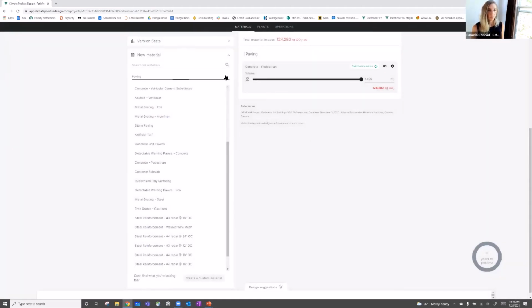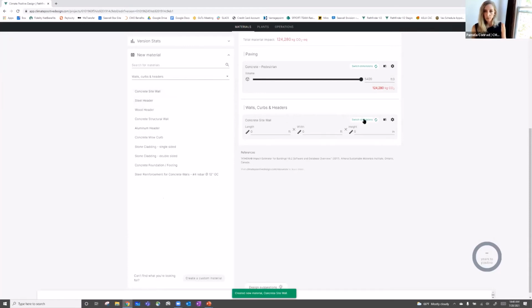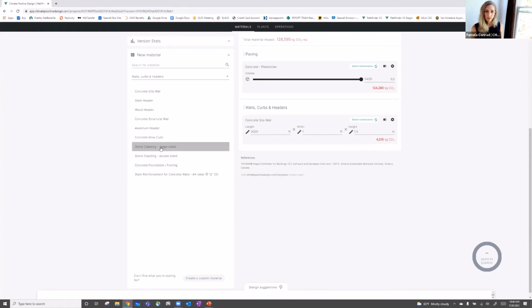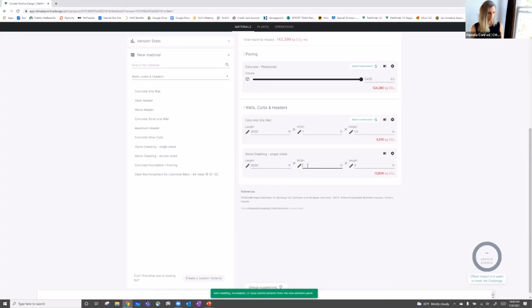Then maybe we'll put in some walls. And let's say a concrete sidewall. We'll go ahead and do, let's see, maybe 3,000 square feet or so. Say that those are just a foot wide and maybe 10 inches tall. Okay, again, I've got our walls in here. I think maybe there's some stone that we would want to add to our wall itself. And again, we'll just go ahead and mimic that. All right, so we've got some walls, we've got stone cladding.